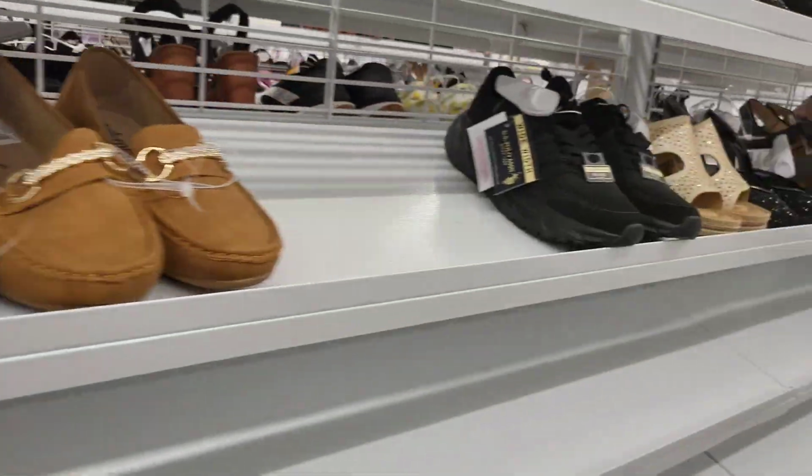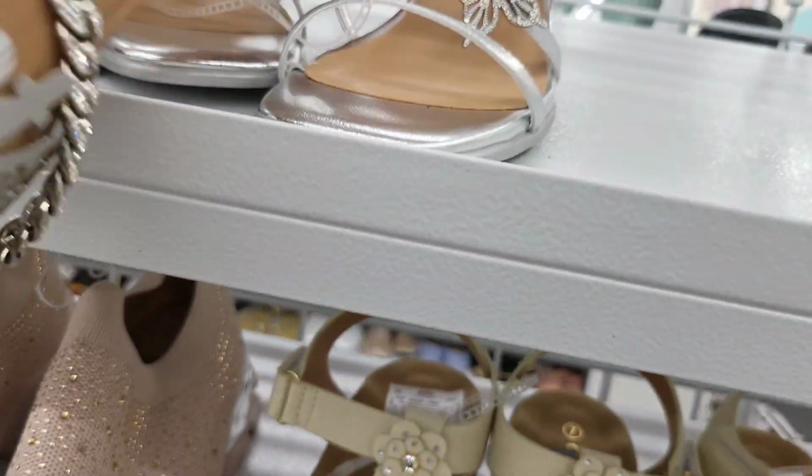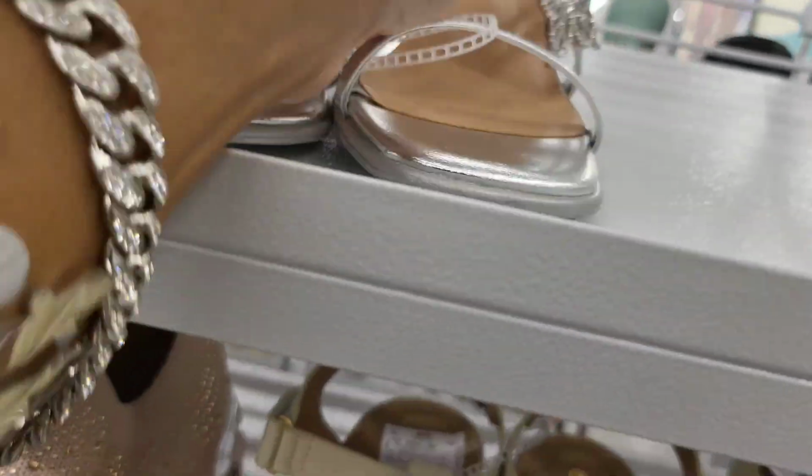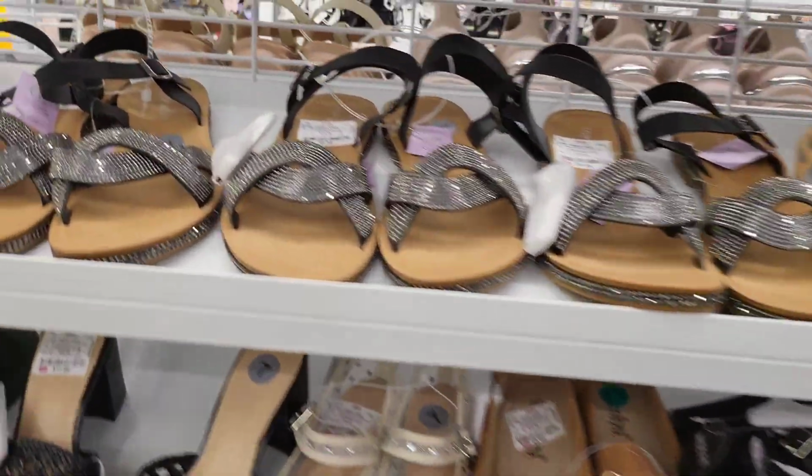So we're just looking at a few more shoes, y'all. Here's some silver shoes with the butterfly rhinestone detail. I also could have gone with my little silver outfit.